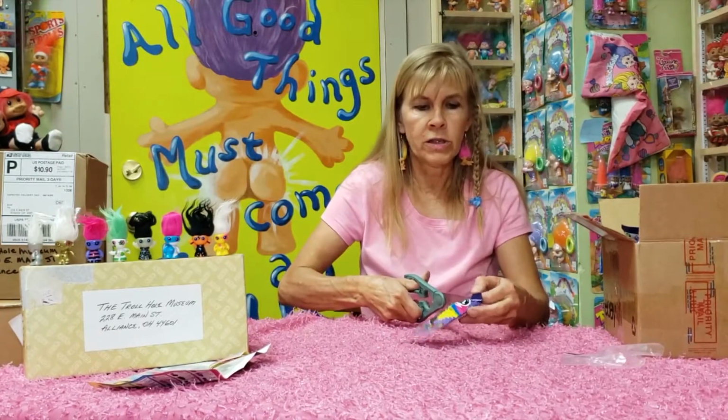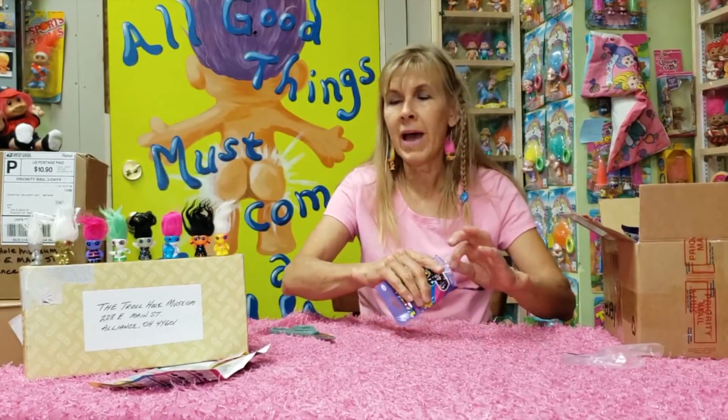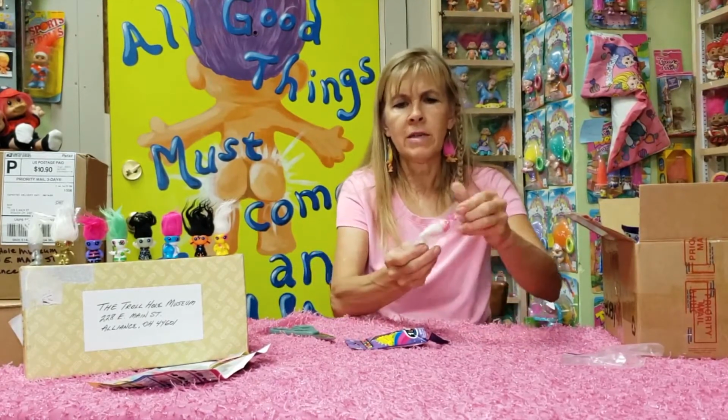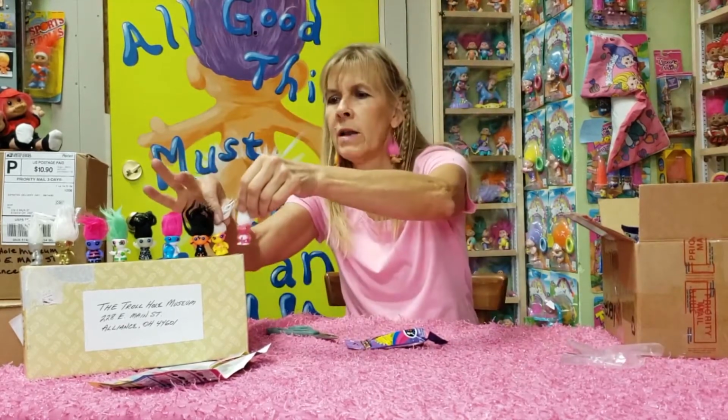How long can we hold your attention? Oh yes, we were talking about Elektro Kidz, and they have a little battery, and their hair goes back and forth or sideways. They only had about a dozen or so, and of course they were much bigger. So there's another little glittery one in pink.